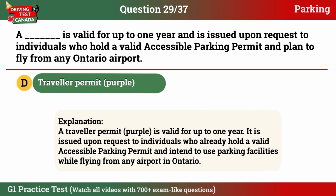Explanation. A traveler permit, purple, is valid for up to 1 year. It is issued upon request to individuals who already hold a valid accessible parking permit and intend to use parking facilities while flying from any airport in Ontario.